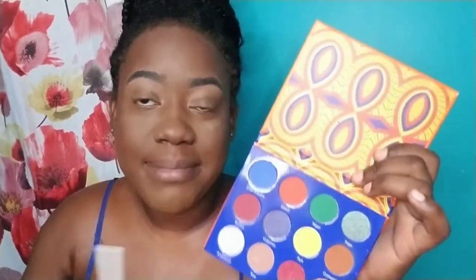Guys, this palette, my friend Candice bought it for me. So, shout out to you, Candice. Thank you for the palette, girl. I love it. I love it.